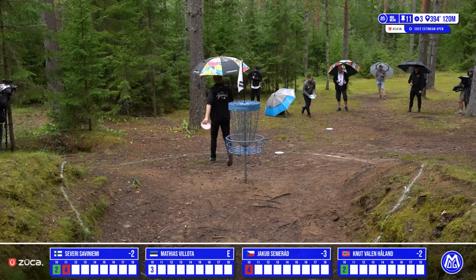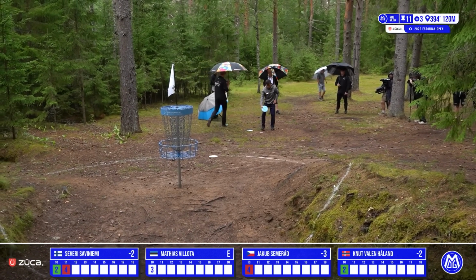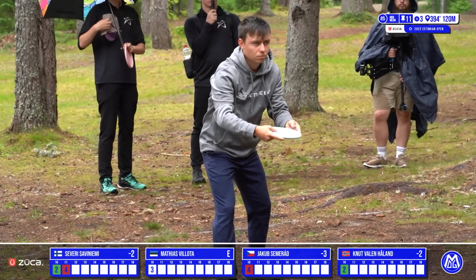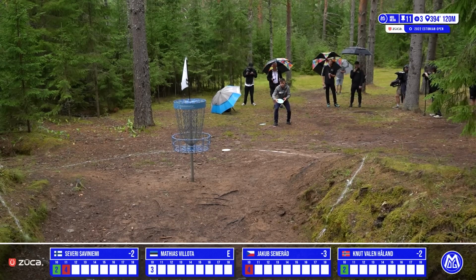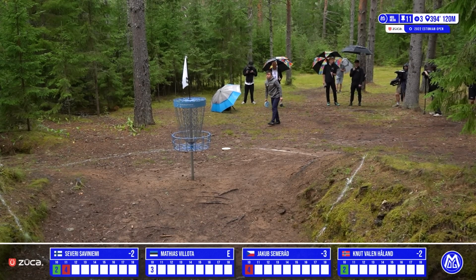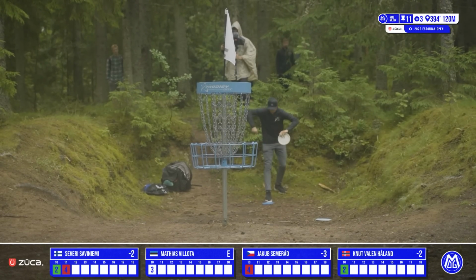As you saw, Jakub gets a little bit of a roll away, actually. He's about 6-7 meters to save the par. Not exactly what you're asking for after you hit the cage. And I like to see him taking a bit more time, but something about the putt doesn't look too comfortable for him at the moment.